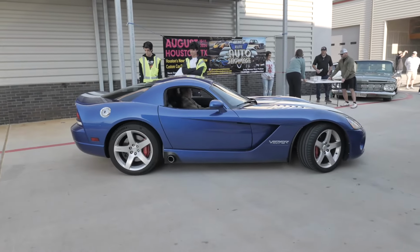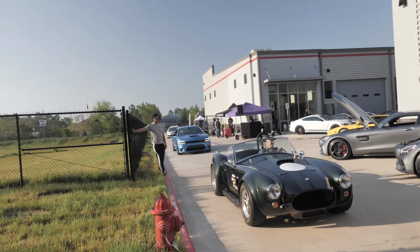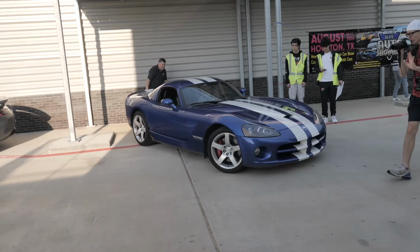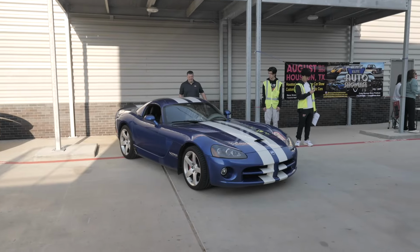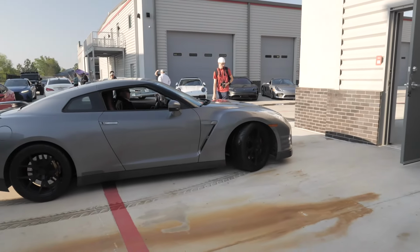Yeah, man, this event is crazy. A lot of nice cars pulling in. You do have the Scat Pack in back right there. So let me know what you guys think about this blue Viper right here with this white stripe going down the middle of it, man. That thing is absolutely gorgeous. I love Vipers. Y'all, we have a beautiful lineup of GTRs pulling in, man.